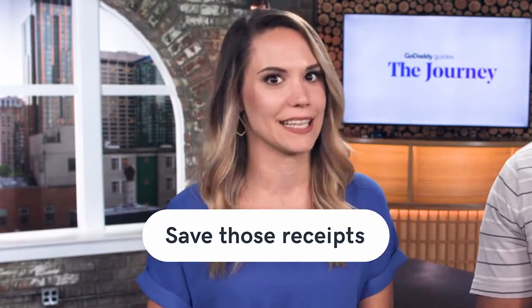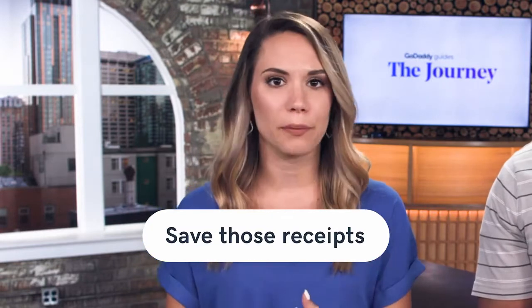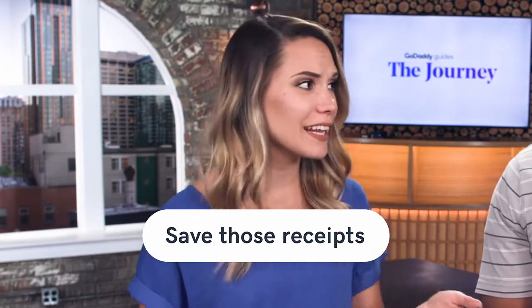The second tip is to save those receipts. So make sure you're storing them properly and you're really organized, because you're going to need them later on down the line whenever you're doing your taxes or if by chance you get audited by the IRS. And one way you could do that is manually put them in envelopes. You can write the date and also what the purpose was for them, and of course put those in an accordion file and keep them all organized.